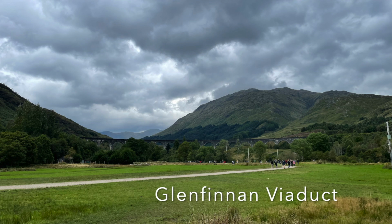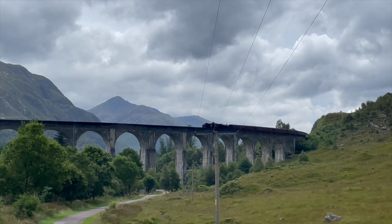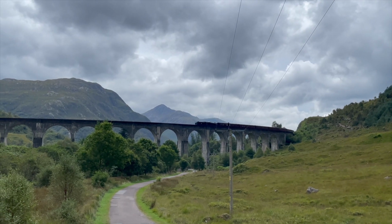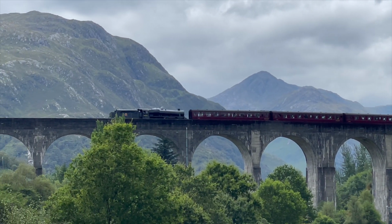And no trip to the Mallaig and Fort William line is complete without a visit to the spectacular Glenfinnan Viaduct and mingling with the Wizard and Harry Potter fans trying to get a view of the train.